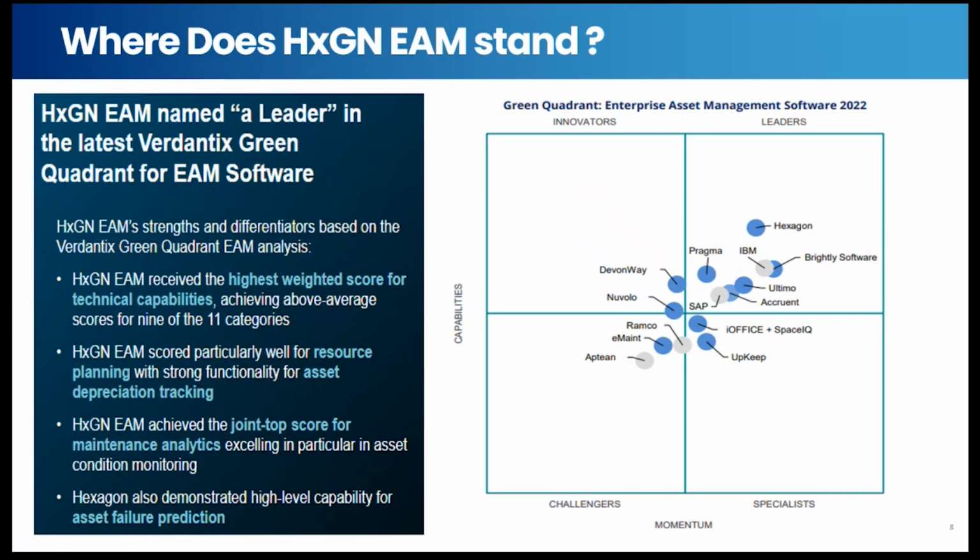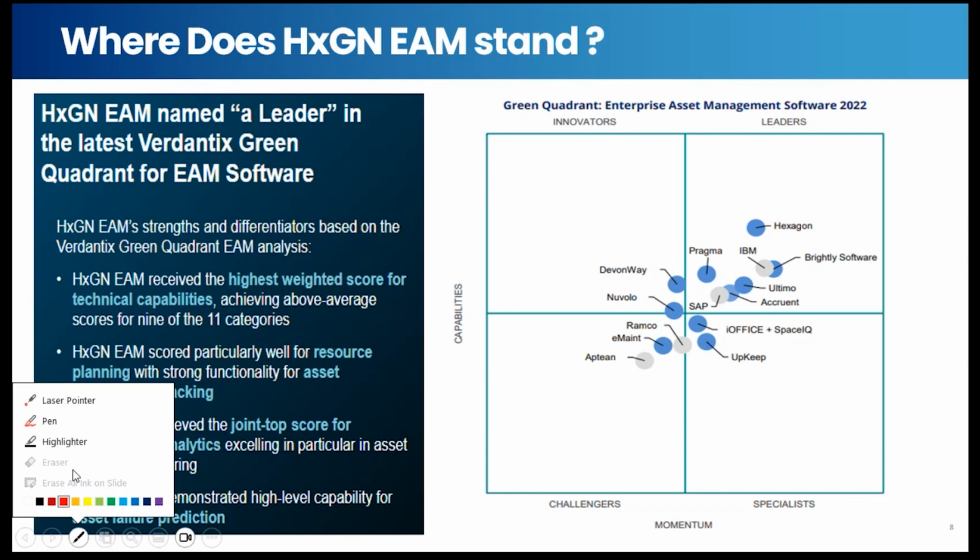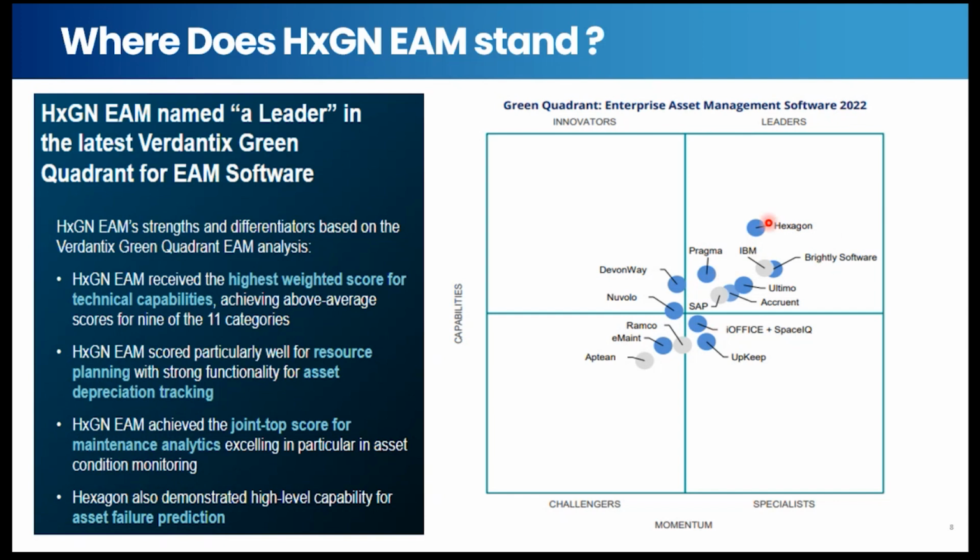Being associated with Hexagon, previously known as Infor EM, now of course Hexagon EM, it is enterprise asset management, and it has been in the leaders quadrant for so many years for Gartner as well as Verdantix. I have just shown a Verdantix green quadrant. You can see the top right-hand side is the leaders quadrant, and there you can see Hexagon with Brightly, IBM Maximo, SAP PM, and Ultimo. So it is the top software in the market, and it has been in the leadership position for so many years. And this particular quadrant indicates that.